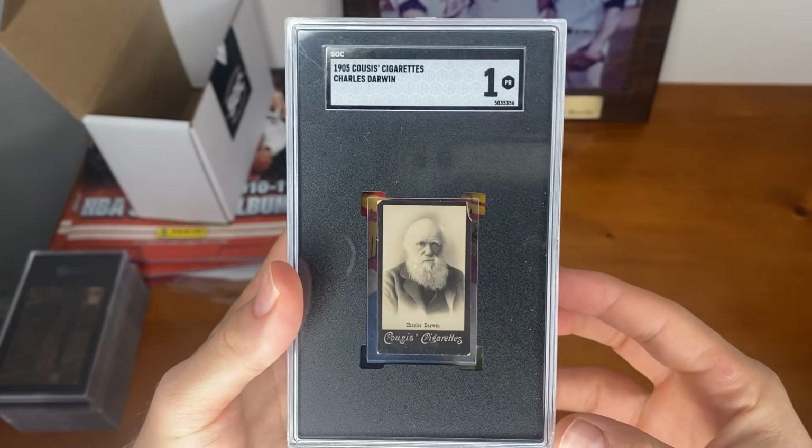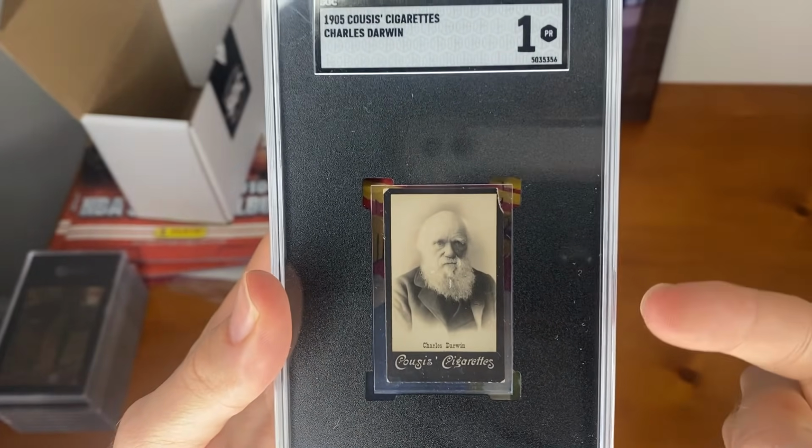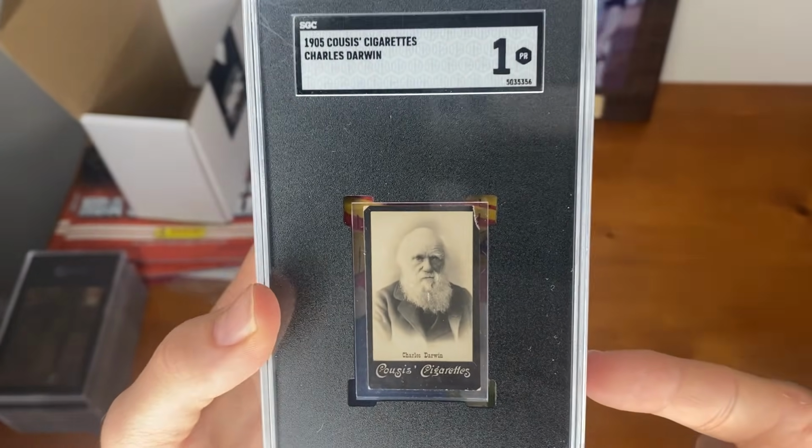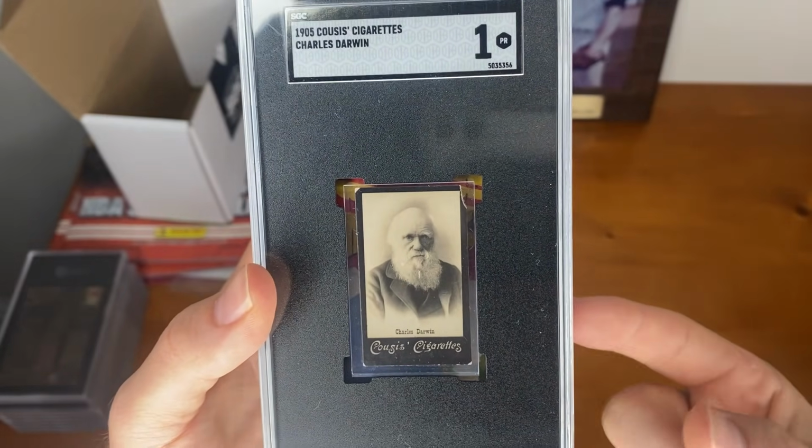First, we have the Charles Darwin from Cousie's Cigarettes. As you can see with this card on the right, there is part of the card missing, which is why it got a 1, and I'm pretty pleased that it didn't get the authentic because of that.